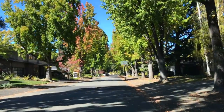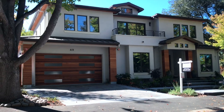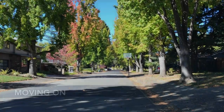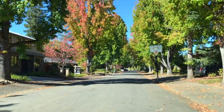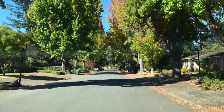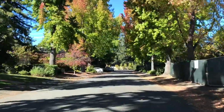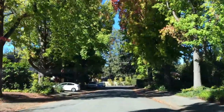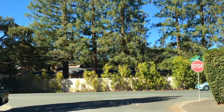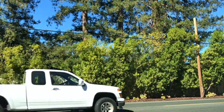So this is it, newer construction. Nice looking home. They did a good job. All right, so we're going to go ahead and continue on. And again, we're about a few miles away from the top employer here in Menlo Park, which is Facebook. So we'll get a chance to just drive through the neighborhood.